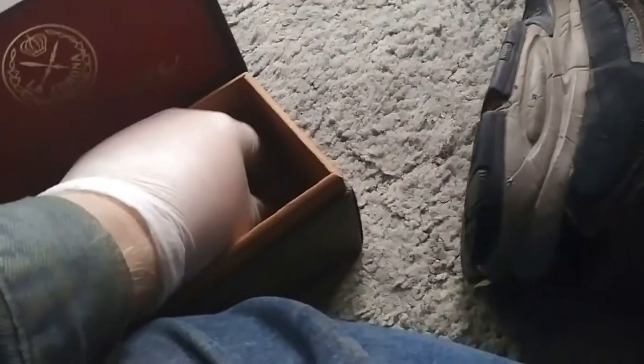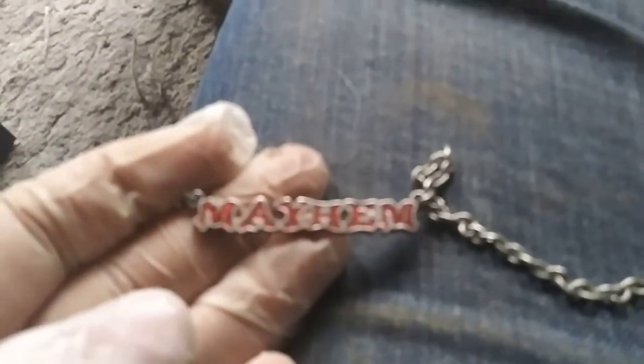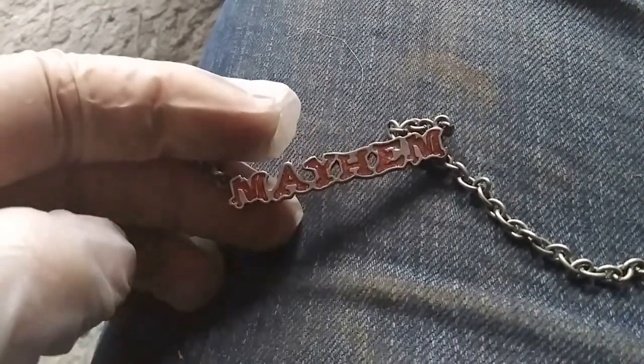Some pencils, of course, but pencils don't really sell. Another little hair tie. They're nasty, so no. Something. Mayhem? Yeah. Mayhem. Nice little necklace. We can probably put it back together. I don't believe it says anything like silver or gold on it. Well, it ain't gold for sure, but I was just seeing if it had anything silver on it.